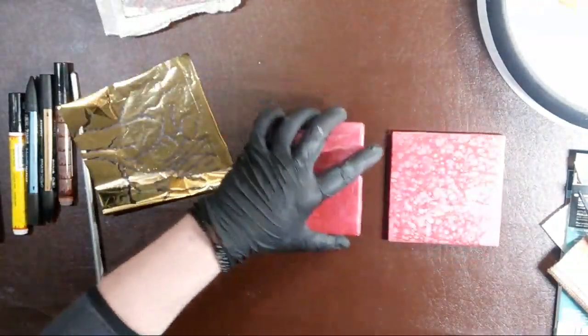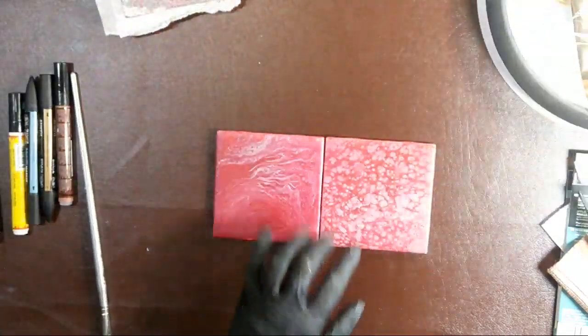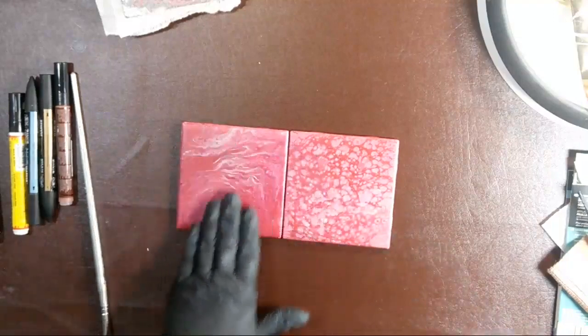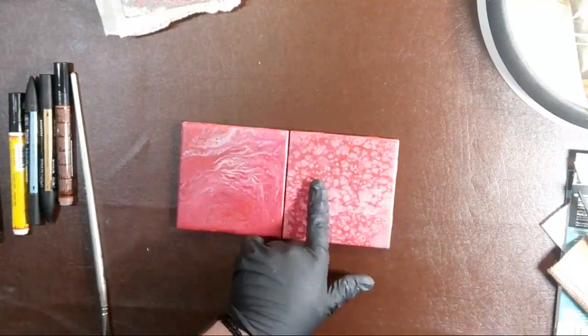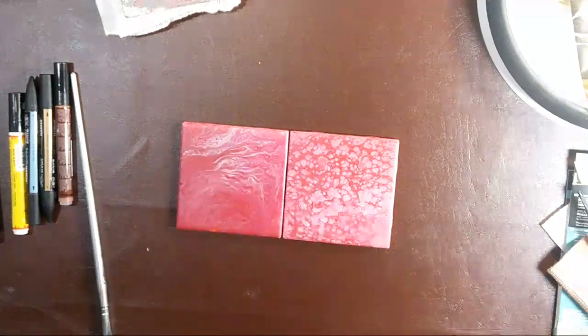Let's get these guys out of the way real quick. Oh, you can even use that, like this Pebeo Gedeo. You can use that on your tiles, you can use it on anything, and you can resin over it. I actually resined over it on a couple of tiles.